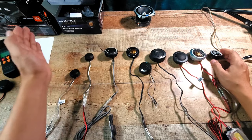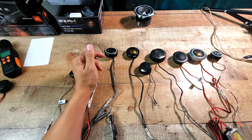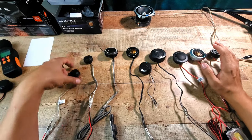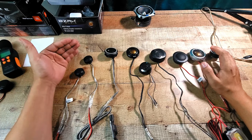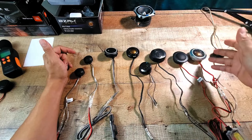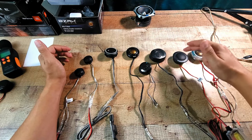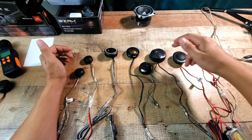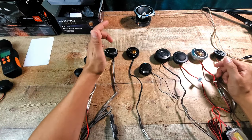I always do comparisons like cheap versus expensive, and brand name versus without the brand name. In this video, we're gonna do a little sound demo of these tweeters, and as you read, it's an under $50 budget tweeter test. For example, at the time when I purchased them, the price range was Skar Audio around $42, Rockford Fosgate Prime around $40, Pioneer around $59, and Kenwood also around $55.